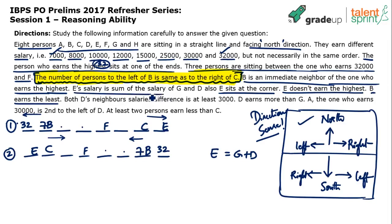Right? E's salary is the sum of G and D. We will use this statement a little later. Both D's neighbors' salaries difference is at least 3,000. So the difference of the salaries of neighbors of D is 3,000. So this cannot be used immediately. Let's jump to the next point.